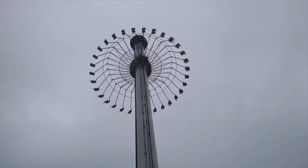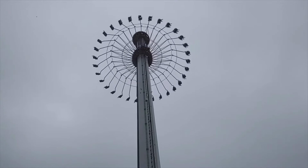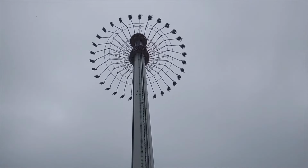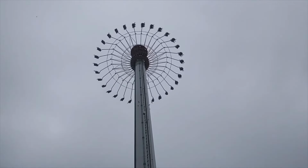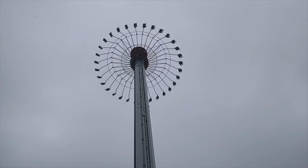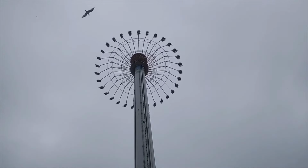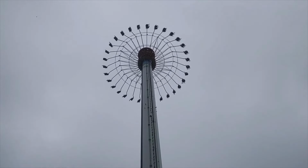Number 19 is Windseeker. Windseeker is a blast. Being right along the water, getting a view of the full park, when it's windy is pretty scary. Spinning around at a pretty high speed, being 300 something feet in the air, it's an absolutely spectacular experience. I think in terms of flat rides in the park, it is one of the very, very best.